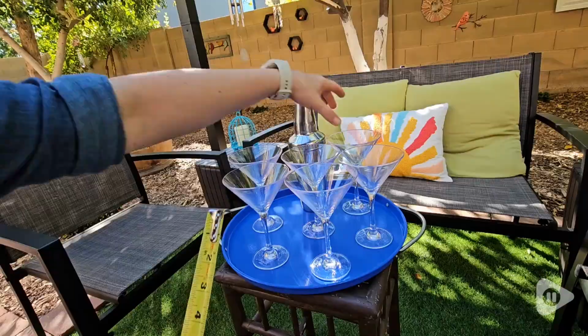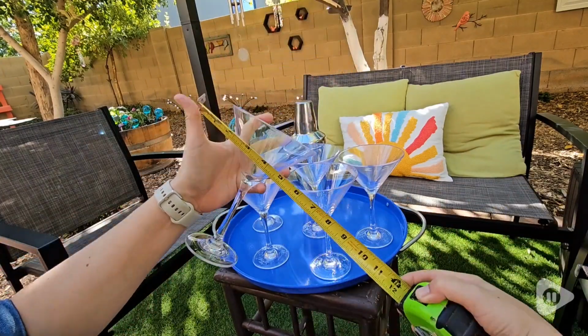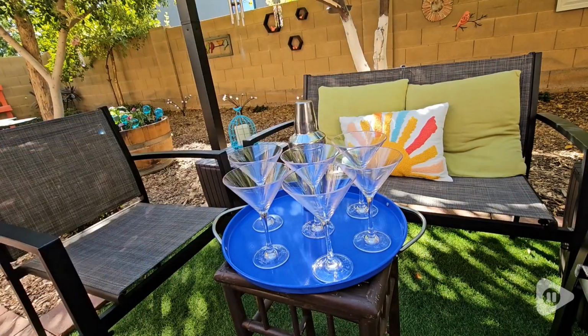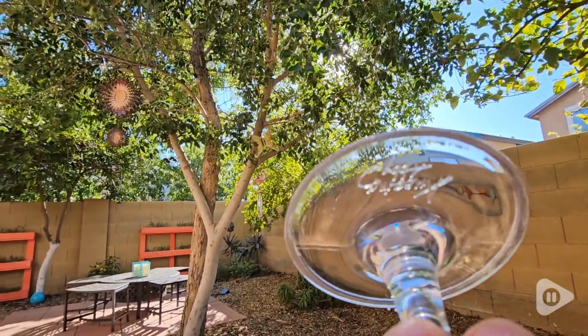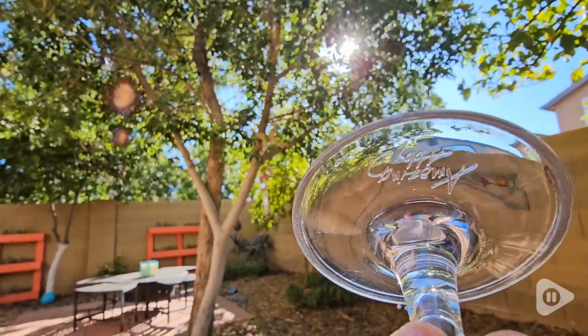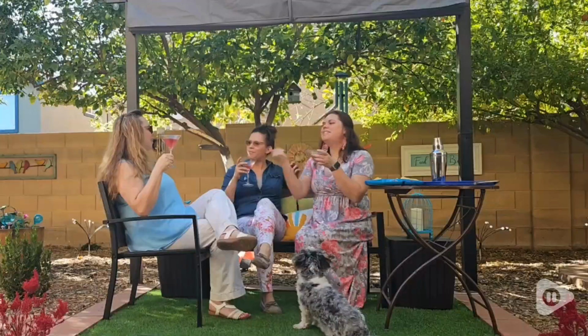Everyone commented on how much they look like glass martinis, but they're not heavy. They are very well made. I love the little detail etching of the brand name that they have here at the bottom. Shows the attention to detail and shows the pride and confidence that they have in their well-made products.